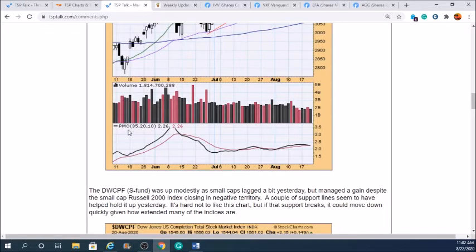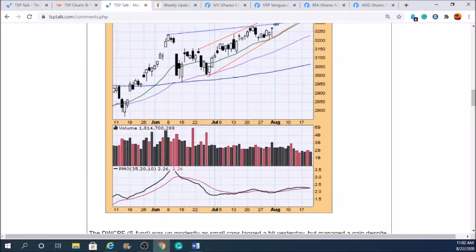The only thing that is interesting is the PMO line is dropping a little bit here, so you might want to pay attention to that in the future. Usually when the black line drops below the red line, here you see price decrease.